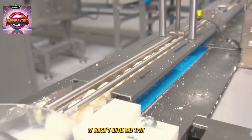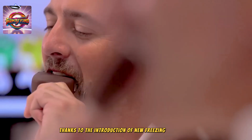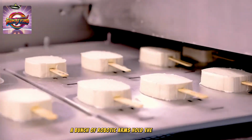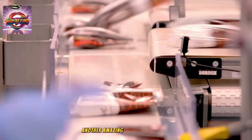It wasn't until the 17th century that ice cream gained popularity in Europe, thanks to the introduction of new freezing techniques and ingredients that always enhance our mood and taste buds. A bunch of robotic arms hold the bars gently and dip them into the pool of rich chocolate. They get a thick and delicious chocolate coating, another amazing blast of freshness.